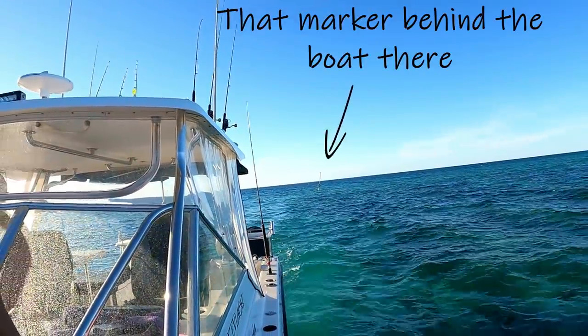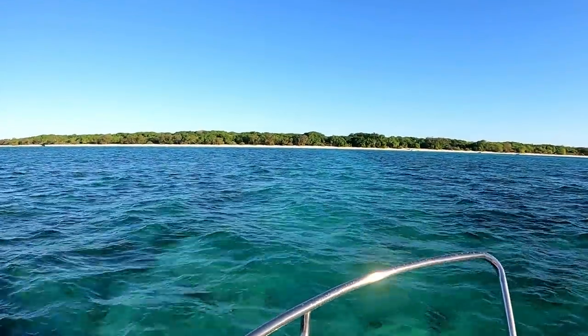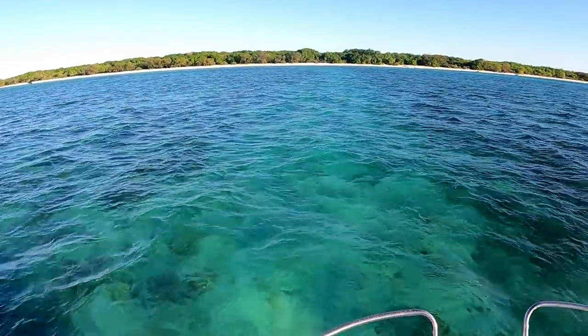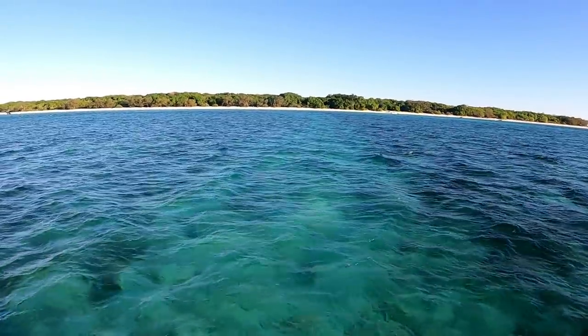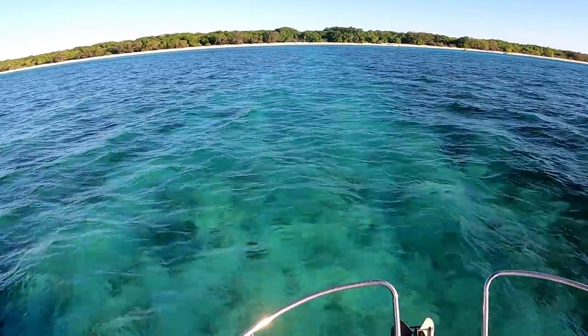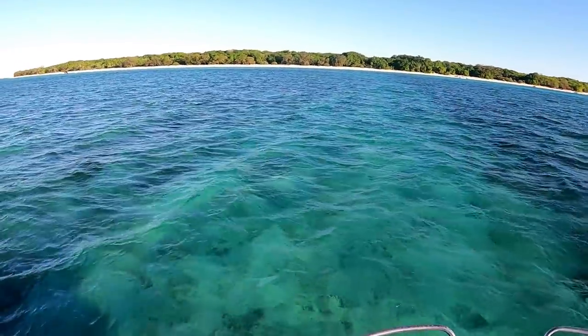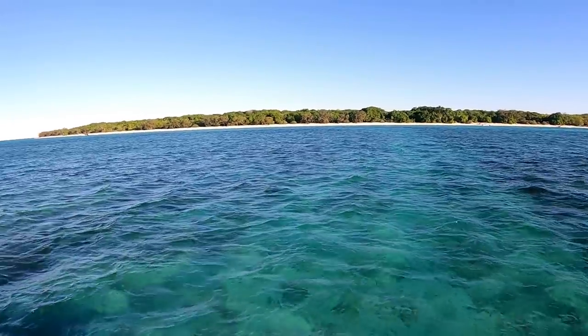Just see that marker behind the boat there, that's your marker to enter the reef. We're just coming over top of it now, heading straight in for the beach. So even at this time of the day, it's not too bad. Pretty good visibility in the water still. Not very often the tide suits us when we come out here, so we'll see what it's like to spend a night in close to the beach.